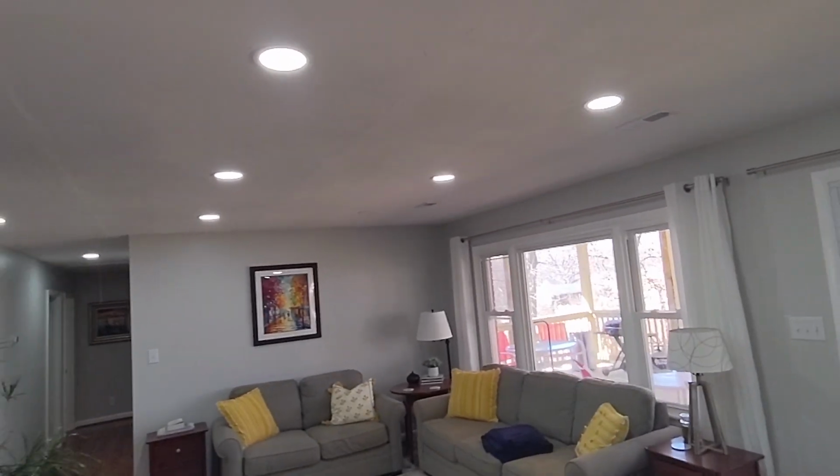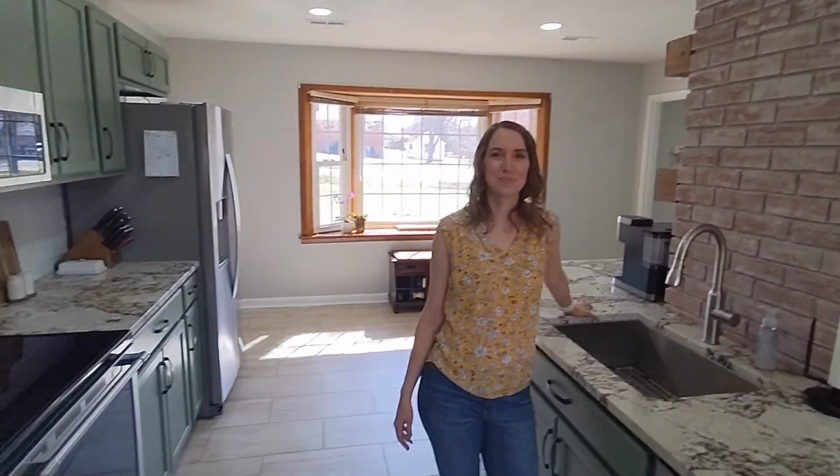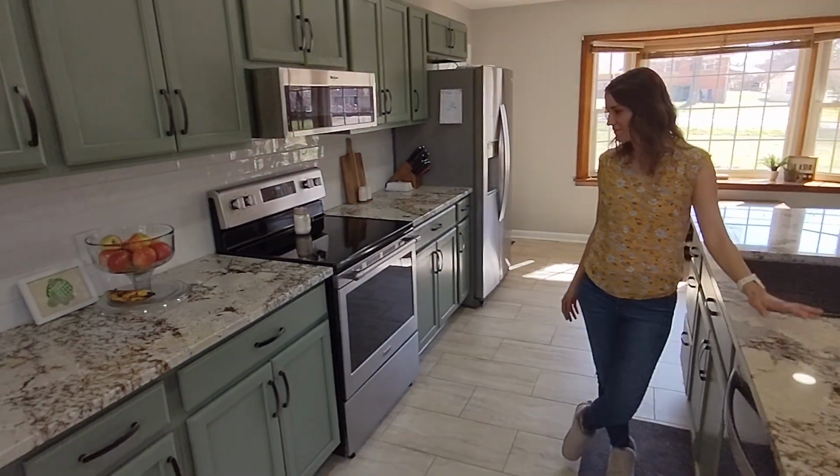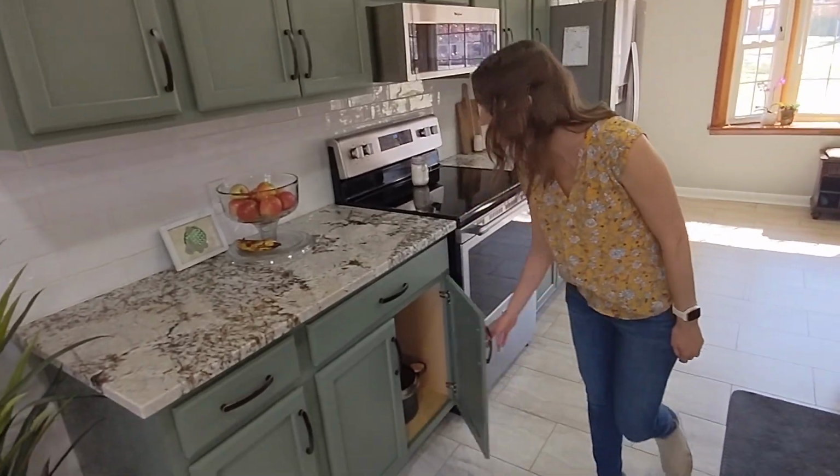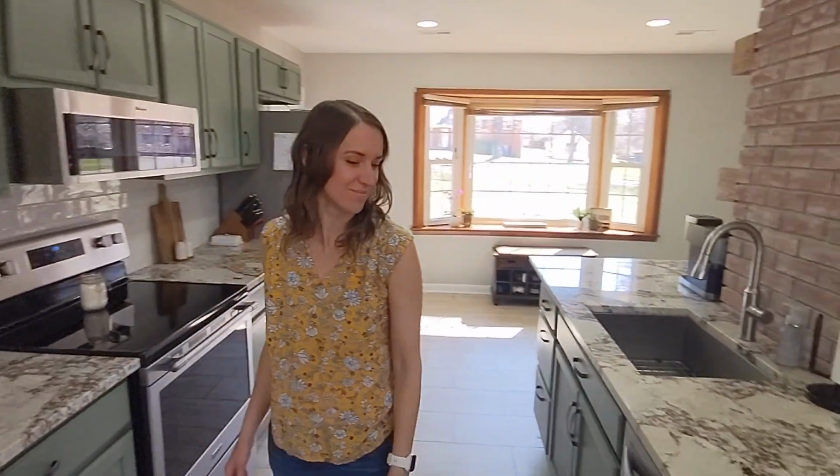It's amazing. I spent about a week in the attic putting up these can lights, but I think they turned out pretty good. We got dimmer switches on them. We used probably the cheapest cabinets we could find at Lowe's, just the base model cabinets, and we just painted them green. So yeah, they're pretty cheap, but we love it.